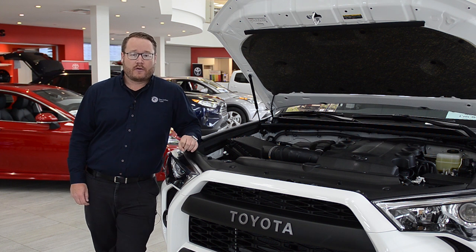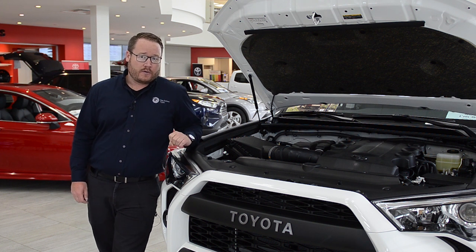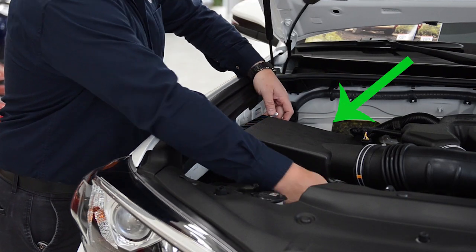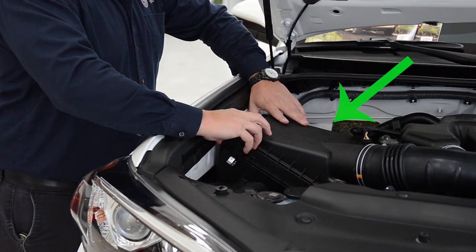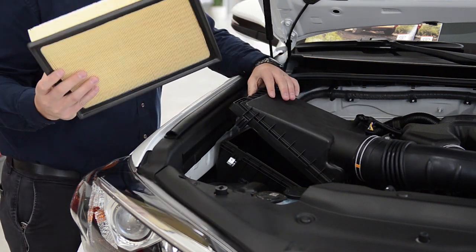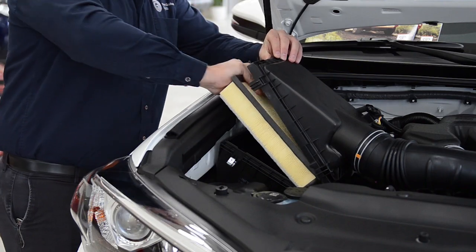Now, if you wanted to check your own air filter, there's a couple things you can do to determine if you need a new one or not. First thing, you'll have to open up the air box and grab the air filter out, like this. Now, visually, you can see right away if it's dirty or not, but just because it's dirty doesn't mean that you have to replace it.